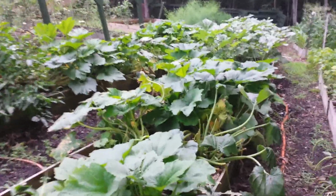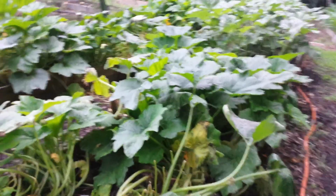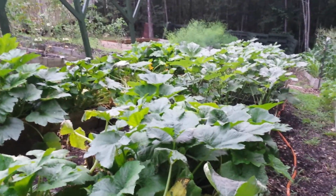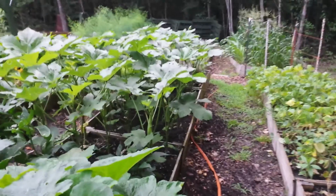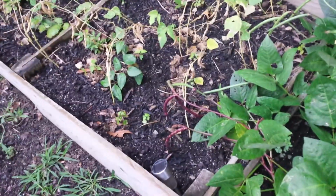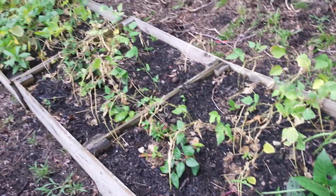Squash plants are a mess right now, but they're doing pretty good on this side. On the other side, squash bugs got a hold of them. I had to replant them. There's some purple hull peas. No idea what's going on there.